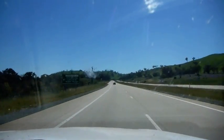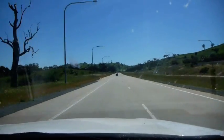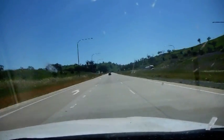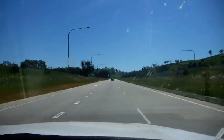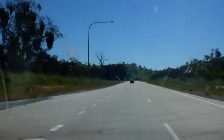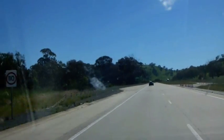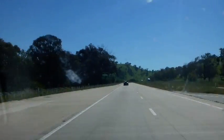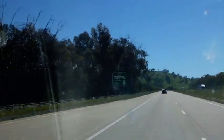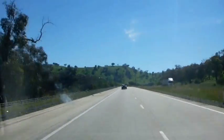I'm on a long trip home now, about halfway home, a distance of about 700 kilometres from the gold fields. But I thought I'd shoot a little video for my international viewers, just to show a bit of the Australian countryside coming along. Travelling on a major road called the Hume Highway, which is one of Australia's big highways.